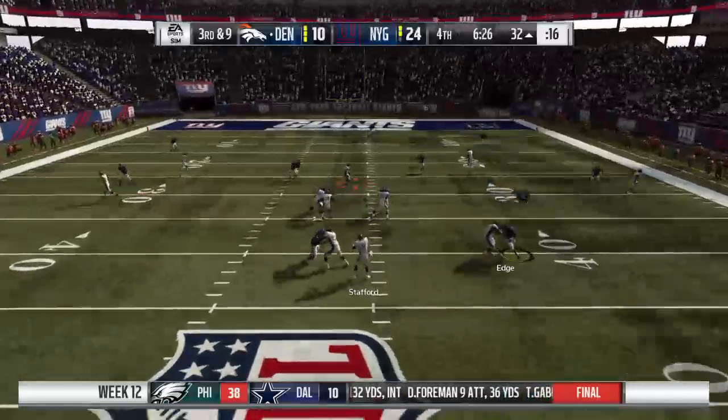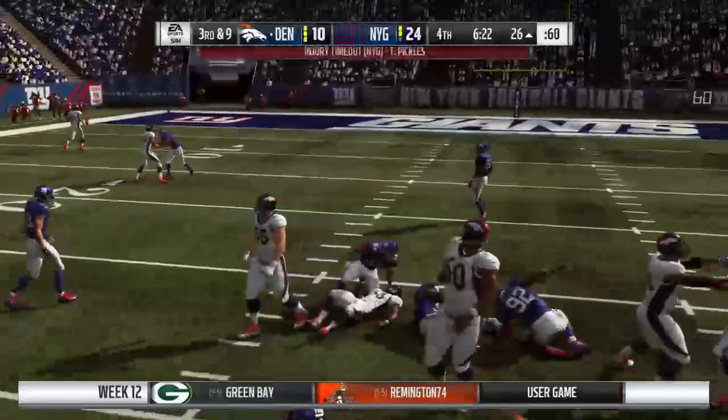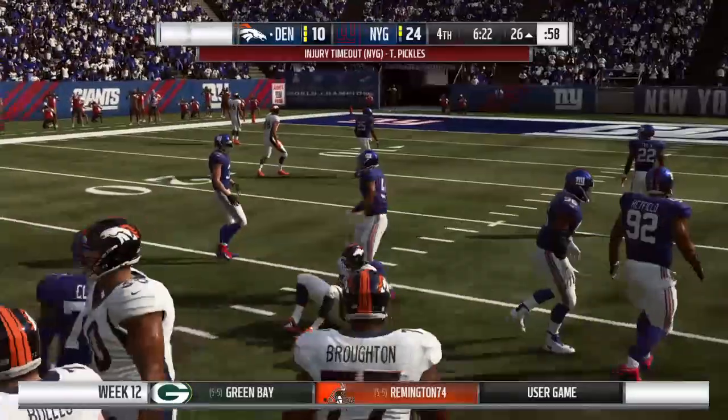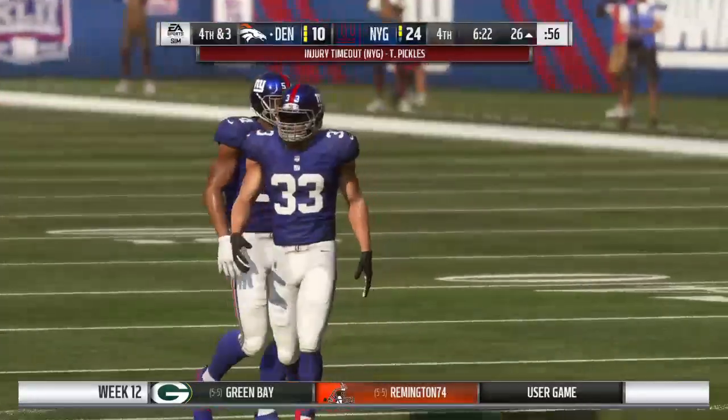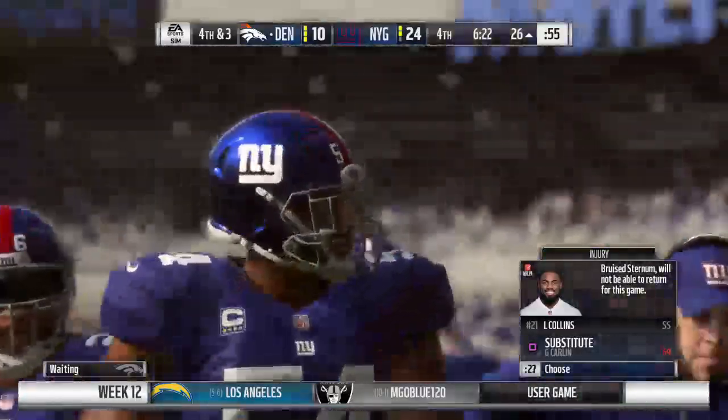Throwing again is Stafford. Now he'll dump it underneath to his running back, complete, and he'll be a little shy of the 25 here at the 26-yard line. Give him 6 on the play, and that'll bring up 4th down.